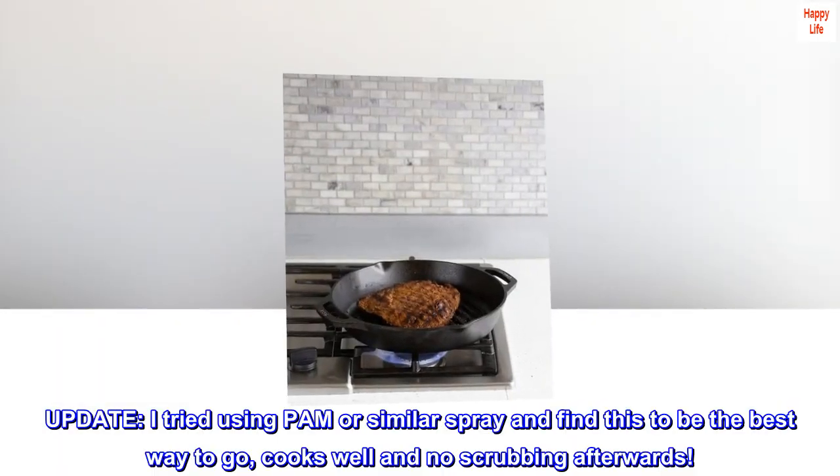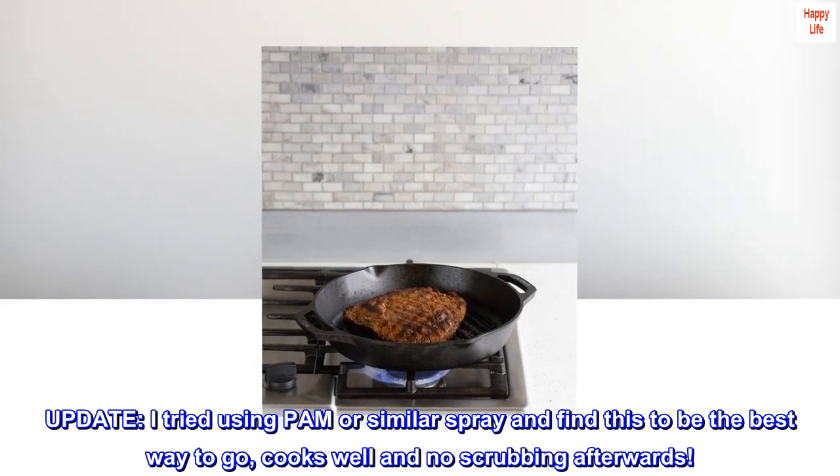Update. I tried using PAM or similar spray and find this to be the best way to go, cooks well and no scrubbing afterwards.